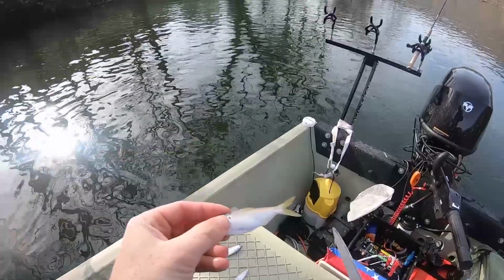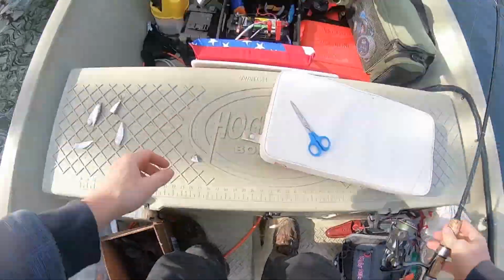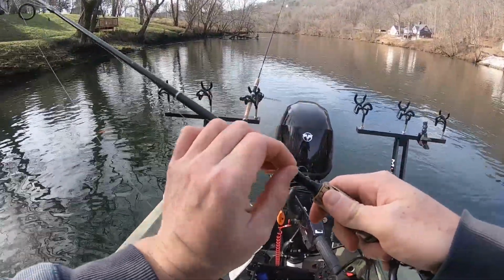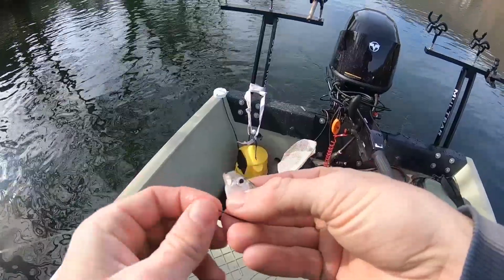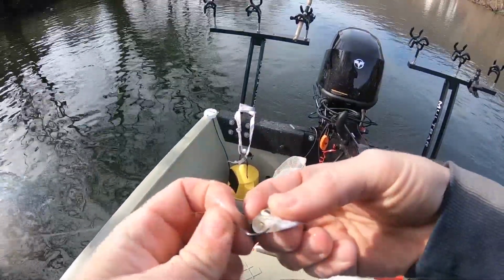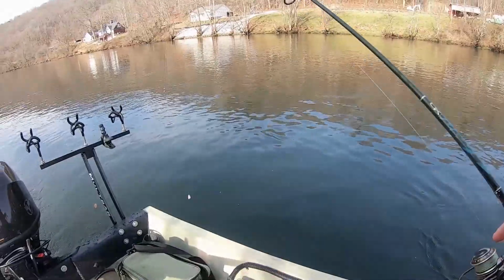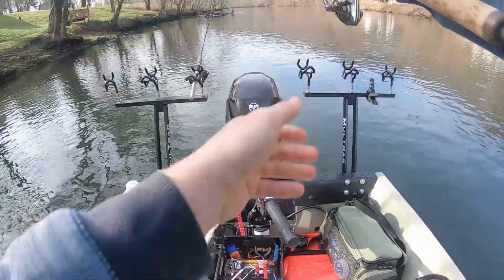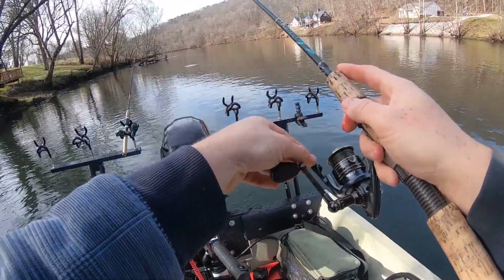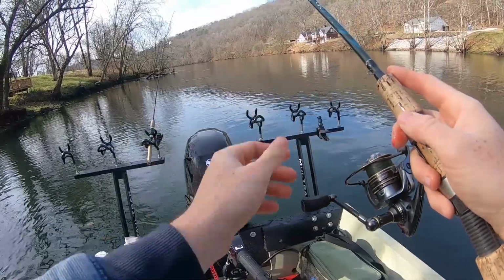What we'll do here, we'll just take one of these guys. Cut a little piece off. We'll get our rod. Hook it up here. Make sure that hook's exposed. And then we're just gonna throw her back behind the boat and see if she'll stay on the bottom. There we go. She's on the bottom.